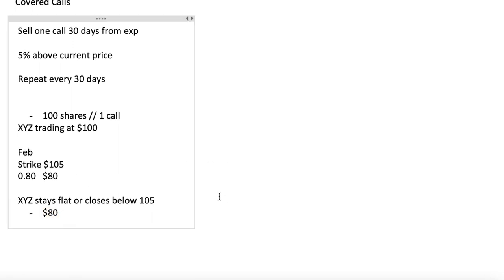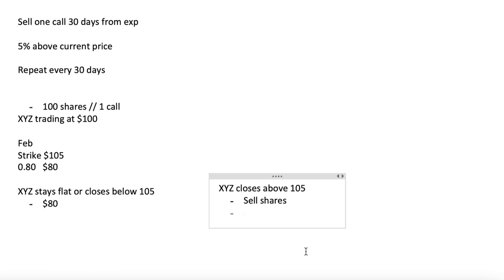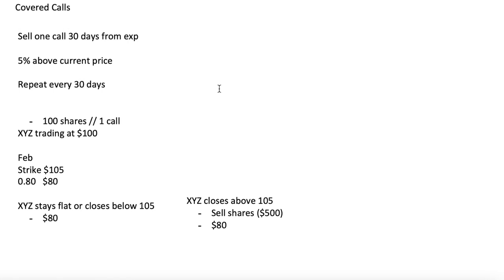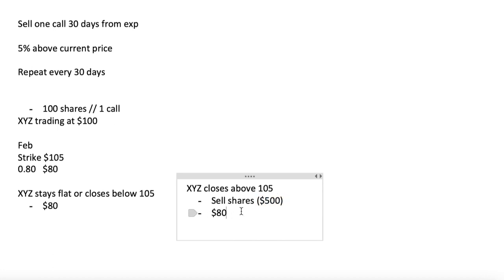Now let's say XYZ does close above that strike price, so it closes above $105. What happens now? Now you sell your shares at $105, so that's a $500 profit because you have 100 shares and that's a $5 move, and you still get to keep that $80 from that option. So now you're starting to see why covered calls are so great. If it stays flat or closes below 105, you get to keep the 80 bucks. And if it closes above that 105 level, then you get to sell your shares for a nice profit, and you get to keep that $80 as well.